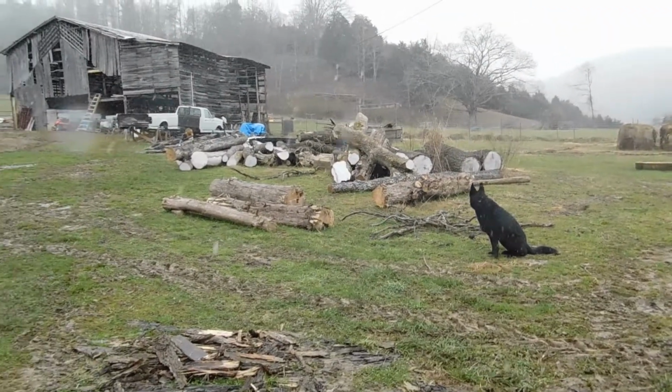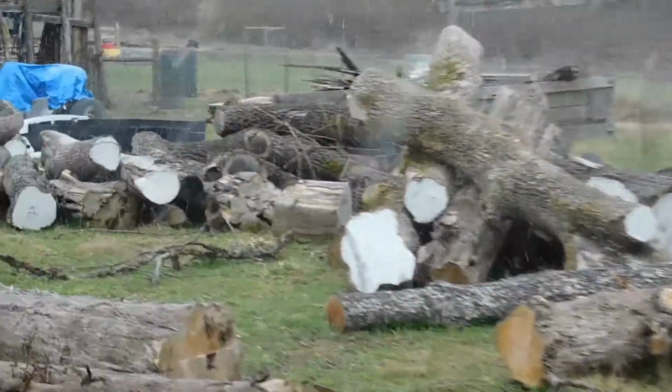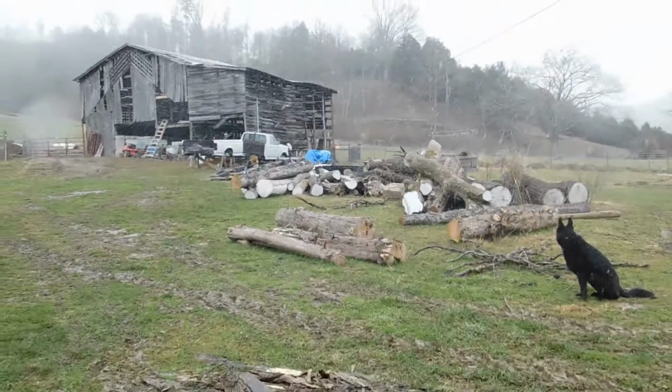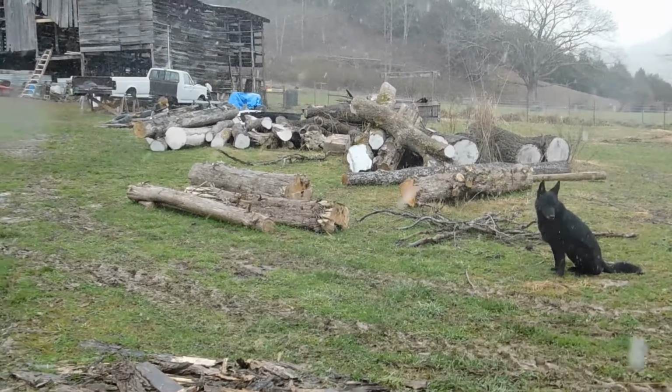Plenty of wood stacked up. All kinds of good stuff in there. A lot of nice walnut. And I plan to build on the barn there and fix the barn, of course. And let's go to the next.